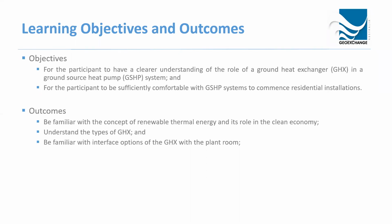Okay, just the objectives here. First, to understand the role of the heat exchanger in the geo system, or ground source heat pump system, as I'm using different terms again, as we talked about last time. And for the participants to be sufficiently comfortable with the technology to start looking at and getting involved in residential installations. A big part of selling the system and getting it installed is giving the homeowner, the client, the comfort that you're across it. So this will help add to that.